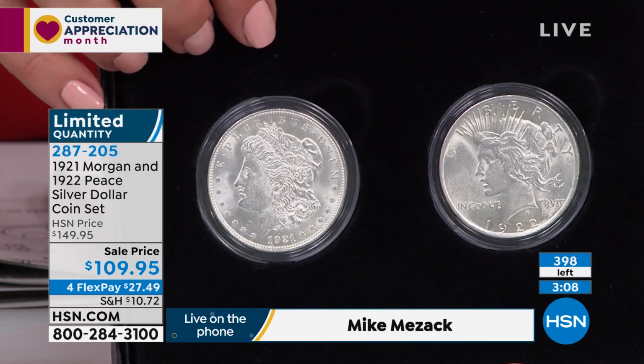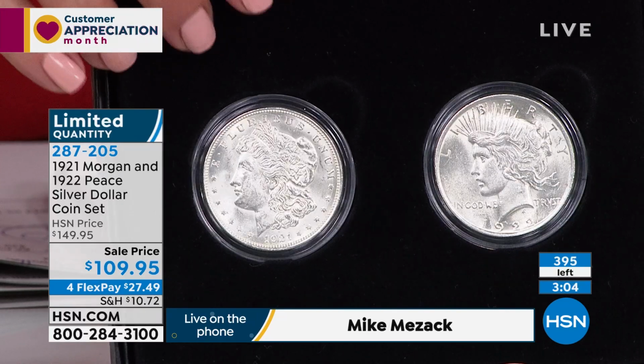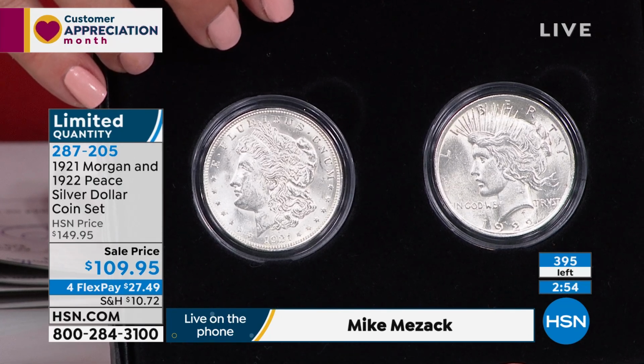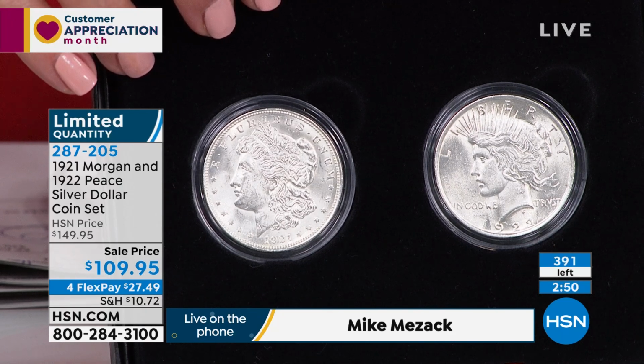Really? That's the way they used to do that. Instead of doing sketches of what people look like, they'd literally strike a bunch of different weird coins called patterns and hand them out and say, what do you think of these? They do them in different compositions and with different designs. It was really pretty cool. But the Morgan silver dollar has always been a stalwart of American collecting.